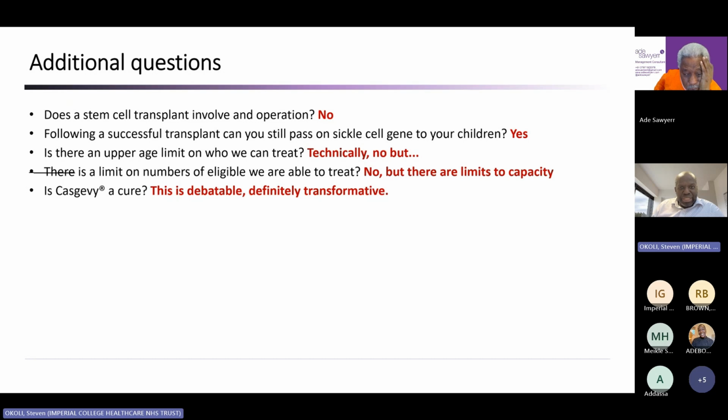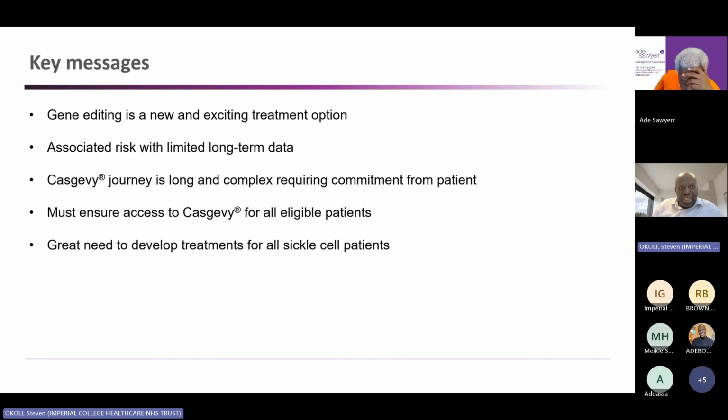We talked about the upper age limits and whether it's a cure. We talked about that also. So my key messages are that this is a new and exciting treatment option, but not without its risk, like with any stem cell transplant. There is also anxiety about the fact that we don't, as yet, have enough data to say that it reduces the risk of these long-term complications. The assumption is that it will, but we don't really work with assumptions. So we need to collect that data, and that data is being collected as we speak.